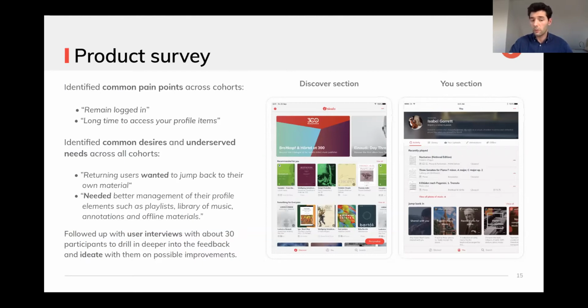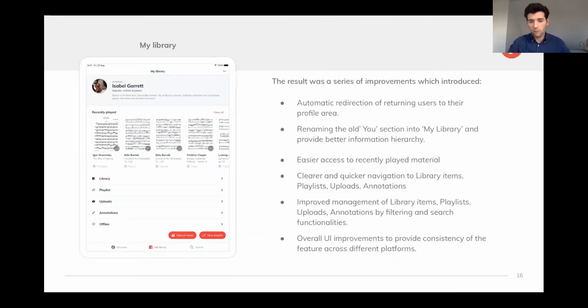We followed up with about 30 of them in in-depth user interviews to drill deeper into their feedback and ideate possible improvements and solutions around these issues. You can see here our old profile section, which we called You. The result of all this was a series of improvements which we introduced to the profile section. We renamed it My Library.